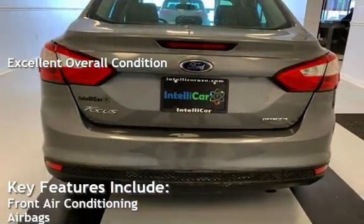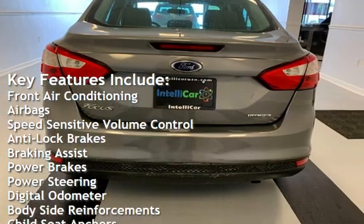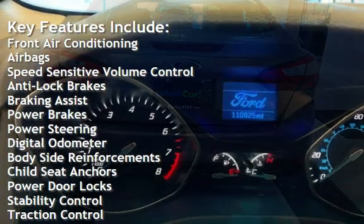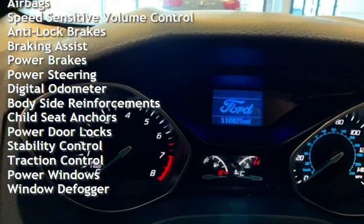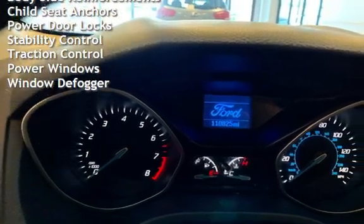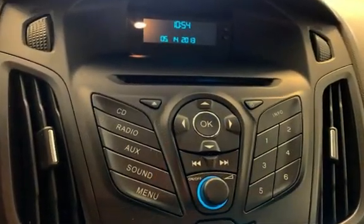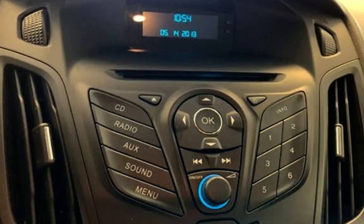Key features include front air conditioning, airbags, speed-sensitive volume control, anti-lock brakes, braking assist, power brakes, power steering, digital odometer, body side reinforcements, child seat anchors, power door locks, stability control, traction control, power windows, and window defogger.